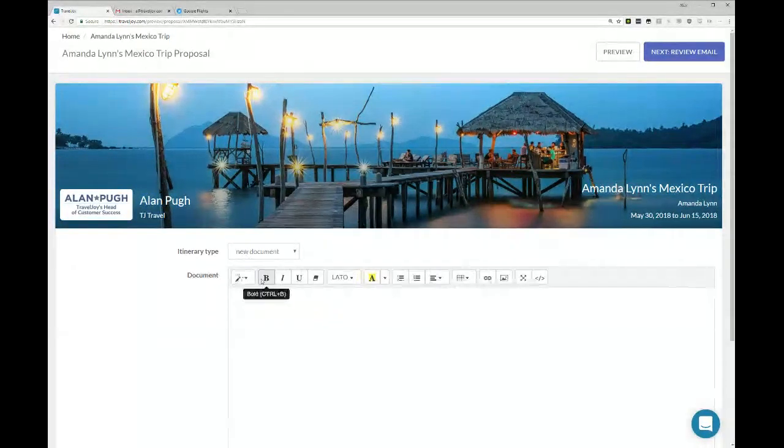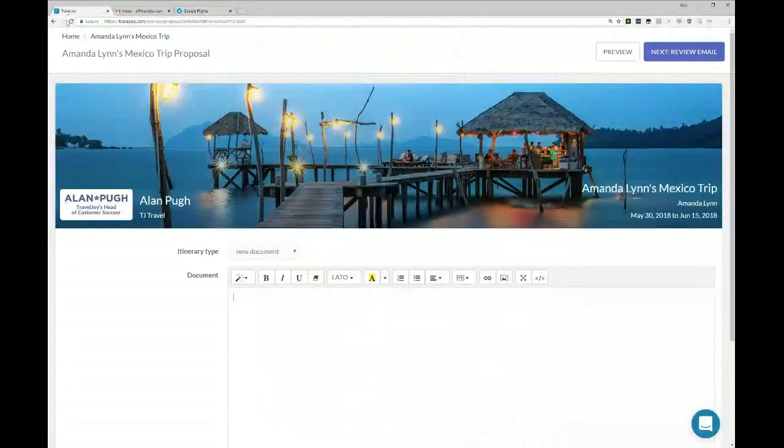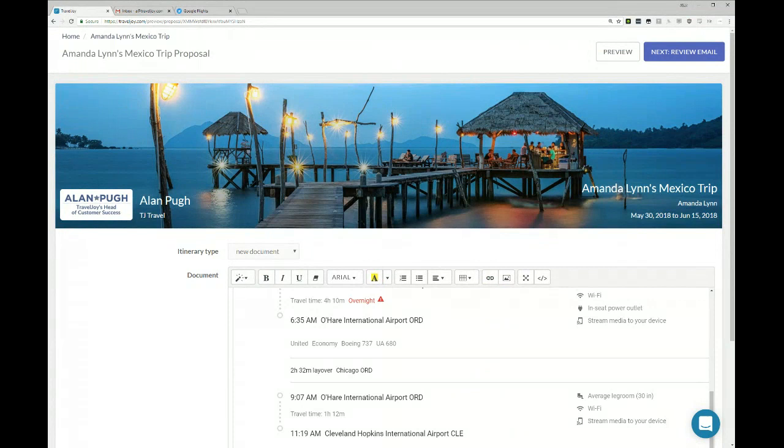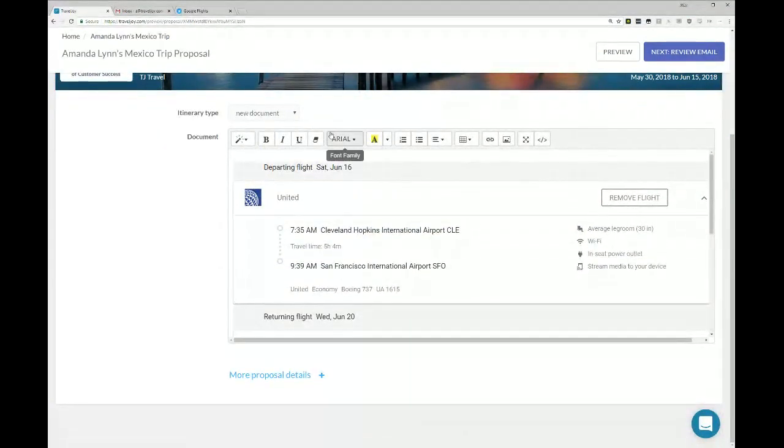The 3rd type is a new document. And this is where you can come in and just type your proposal up from scratch. Now, the cool thing here is that you can copy and paste as well. So I got this Google flight over here from Cleveland to San Francisco that I just copied and pasted directly in. And we're going to send that in just a moment.